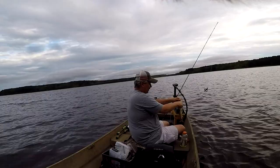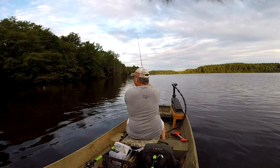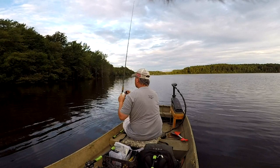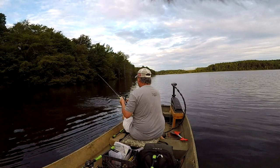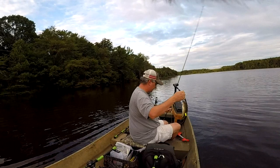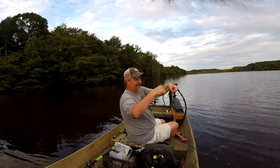About that. The old dam, you probably can't hear me because it's so loud. Another little bitty one. Change colors and got us a little dinker. Come here, little buddy. Hey, I think the worm was almost as long as he was.